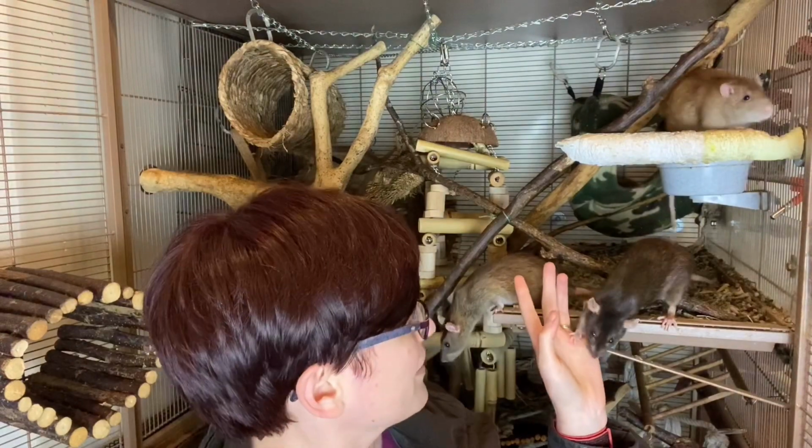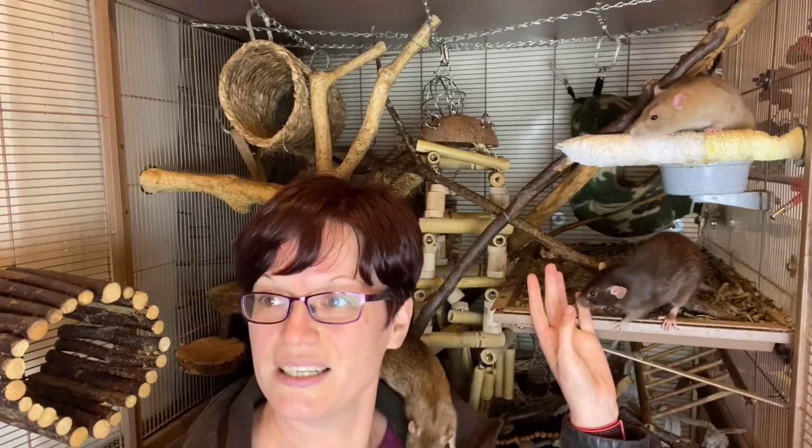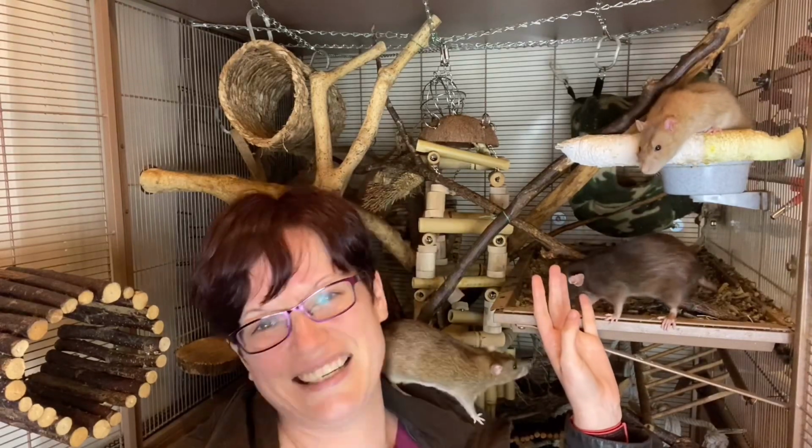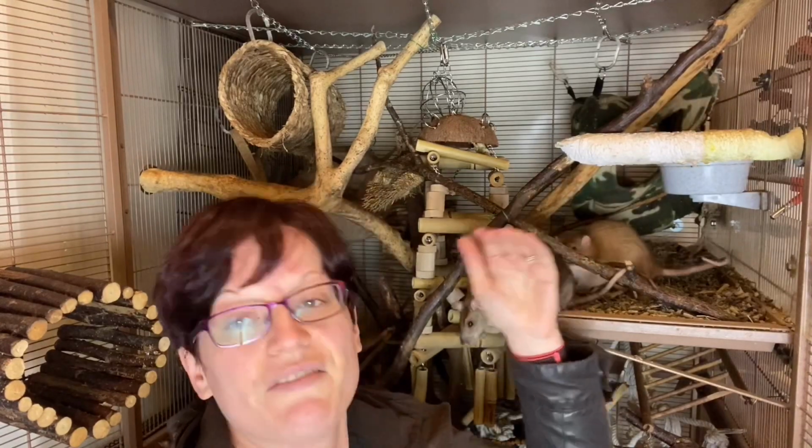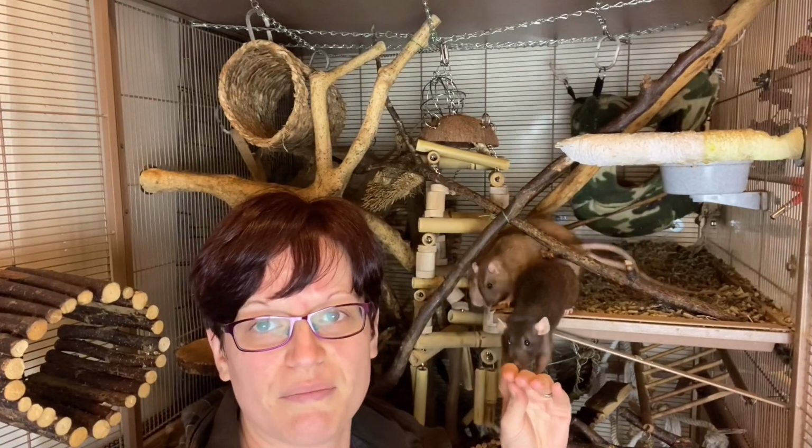There's normally like 3 or 4 of them and the rest like to choose to sleep elsewhere. So the cube is in there as a nice warm cozy cave. It's high up in the cage. Often rats do like being quite high up. It gives them a good view. They can survey the kingdom. Some rats prefer sleeping high up, some rats prefer sleeping low down, so that's something that I always try and make sure they've got different houses at different points of the cage.